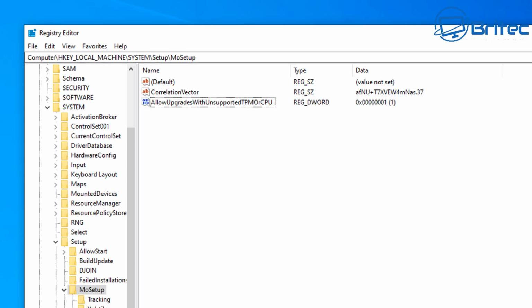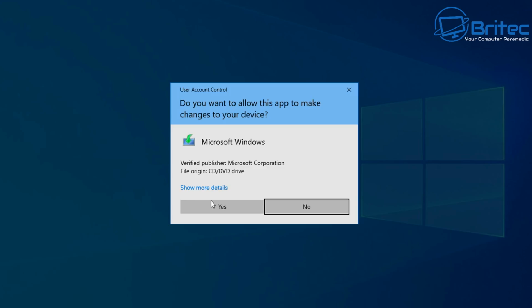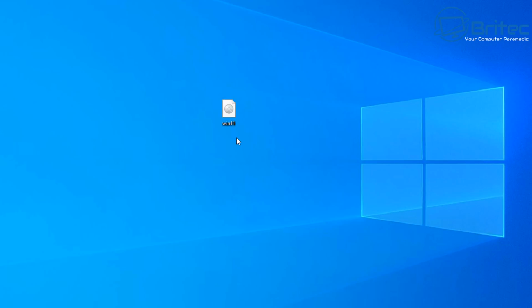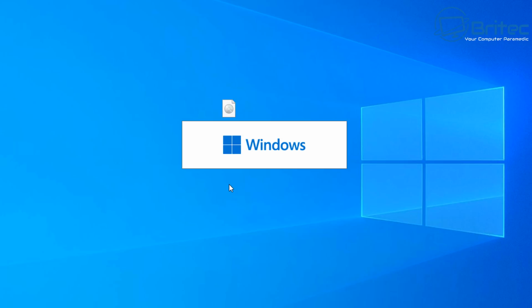So we can close this off and go back to our desktop, and we can right click and mount our Windows 11 ISO that we downloaded earlier. Now we can click on the setup and then click on yes for the user account control, and you should start seeing the Windows installation start here. So let's go ahead and let this load up here. It does take a little bit of time, so be patient.